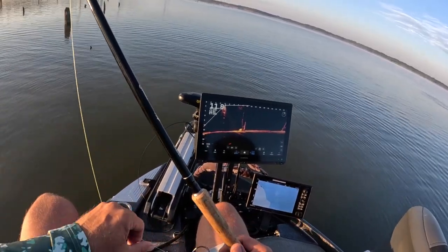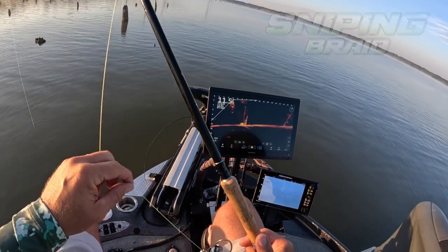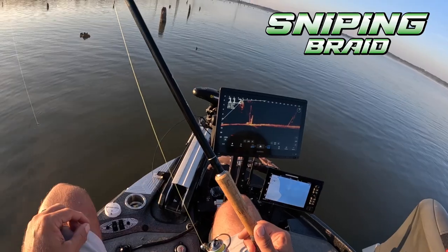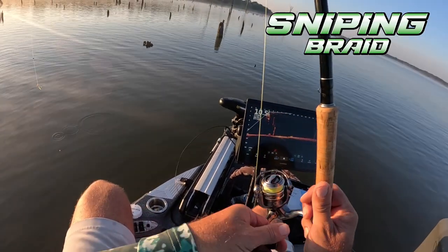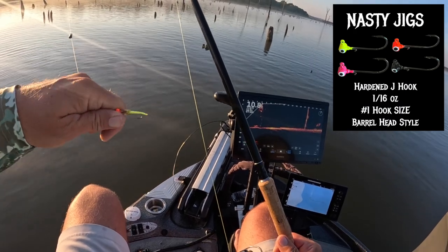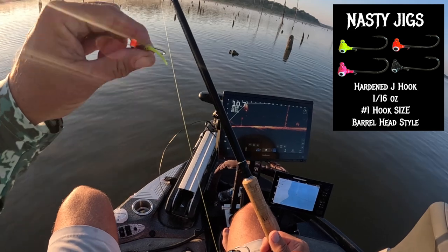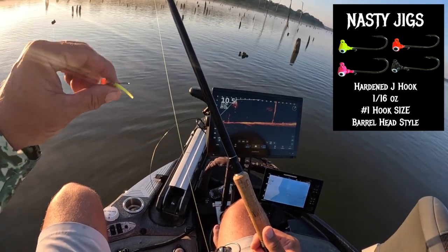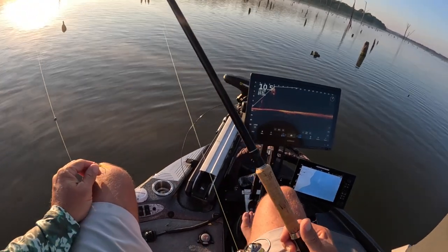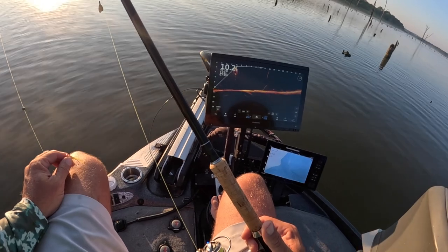When I come to lakes like Truman, I'm fishing with 12 pound, or the optimized 10 pound. This is the 12 pound that I have here, and I tie it directly to the jig. This is the nasty jig right here. Got a brush pile plastic on there, small, but this is the nasty jig. That thing is super sticky, man. I love it to death, and it's just a great jig, so check them out. But just fishing here in the timber right off the creek channel right now.